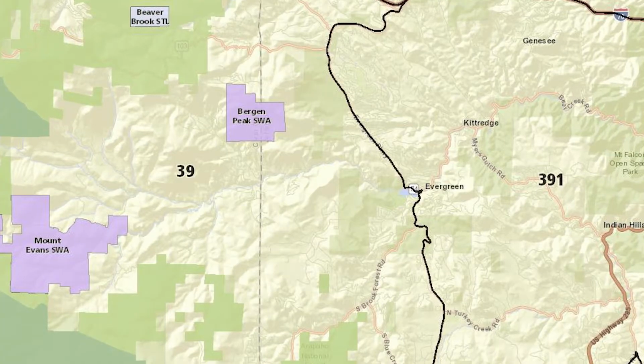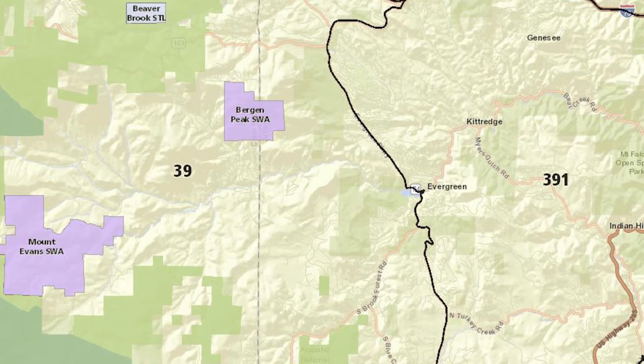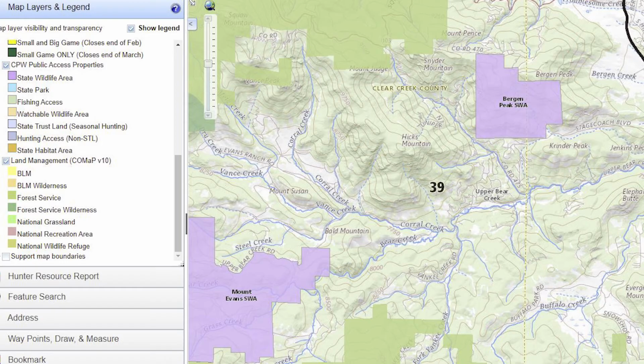Moving further west, Unit 39 basically runs from the middle of the town of Evergreen west up to Mount Evans, and then it continues west to the Continental Divide. The eastern portion of Unit 39, again, is largely private land. We have a pretty large resident herd that stay in that eastern portion of Unit 39, and then they'll spill over into 391.